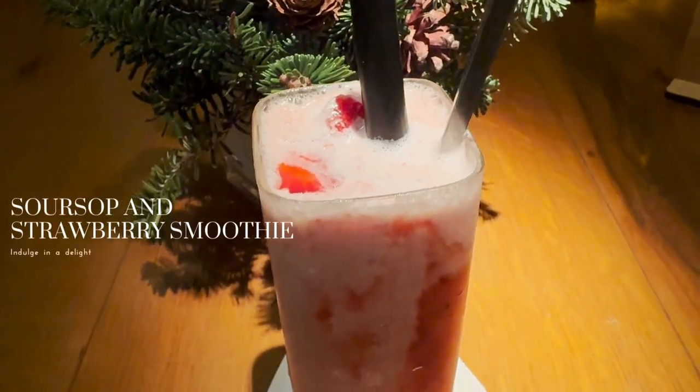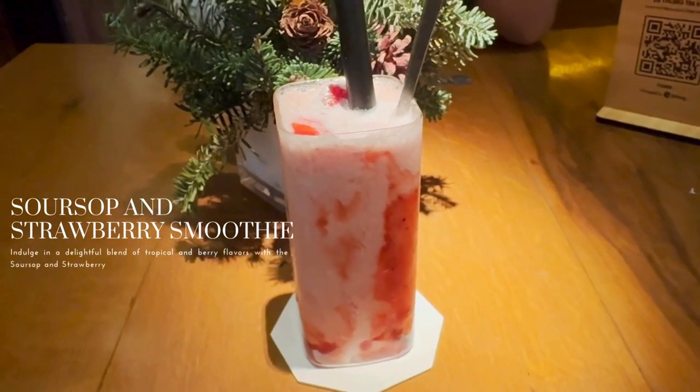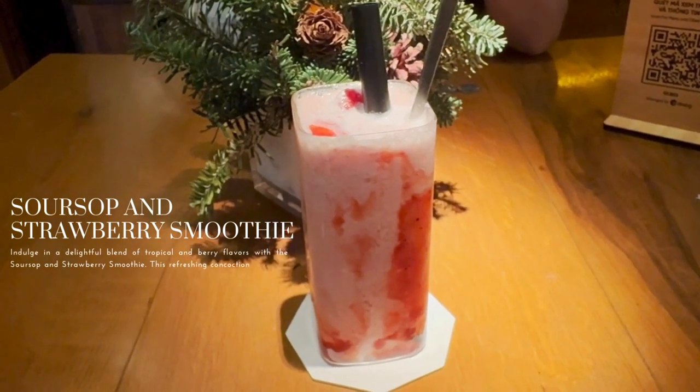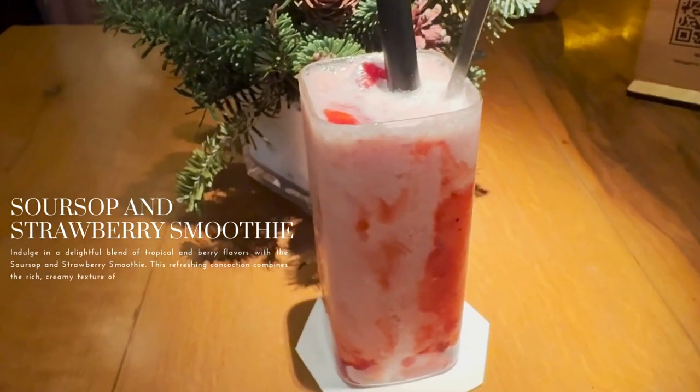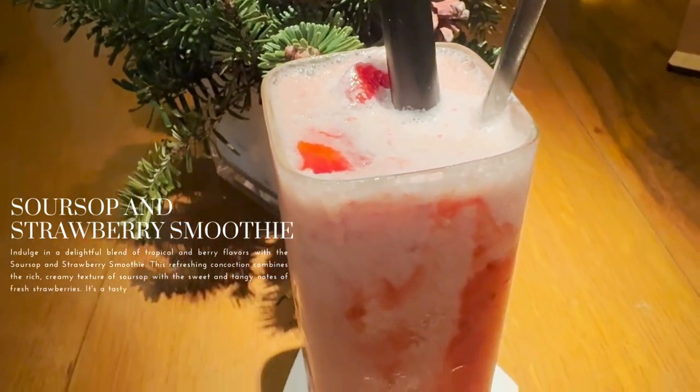Next up, our final highlight is the soursop and strawberry smoothie. This flavorful drink combines the creamy richness of soursop with the tangy sweetness of ripe strawberries, offering a satisfying sweet sip for $6.24.